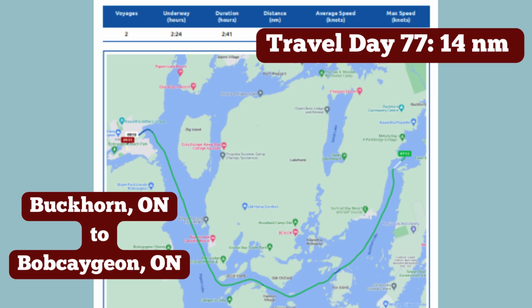Travel Day 77. We went 14 nautical miles from Buckhorn, Ontario to Bobcaygeon, Ontario.